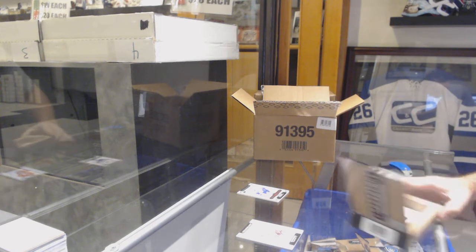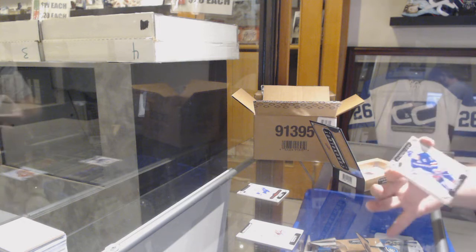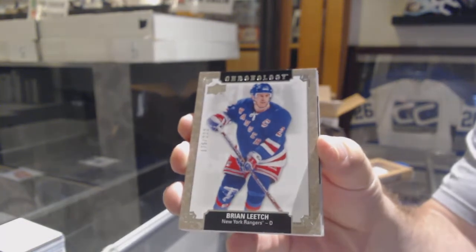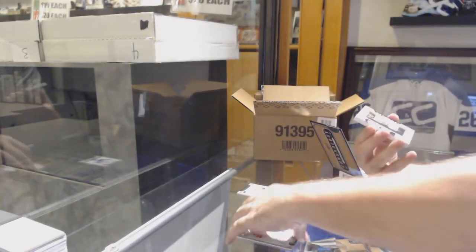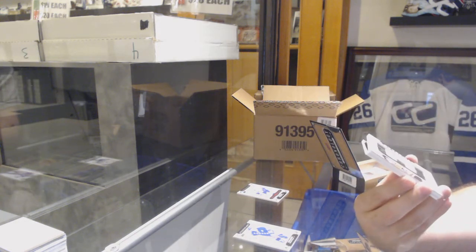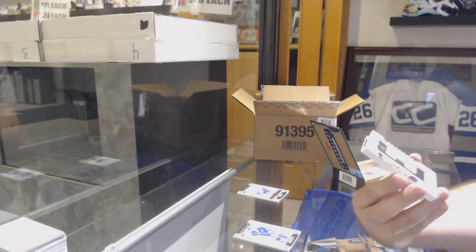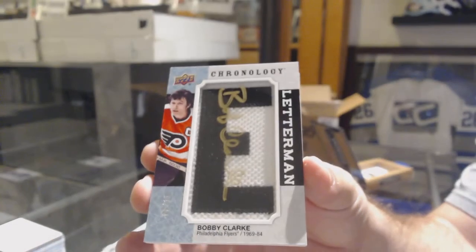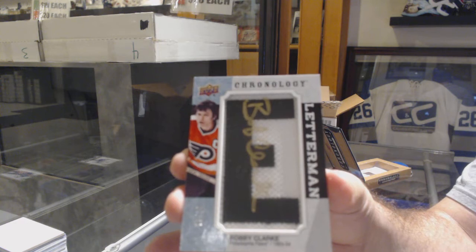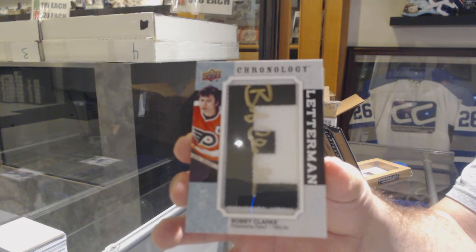Alright, so pack one. I don't know, where's pack one? One of your first rookies was Chris King. That's awesome. For the Rangers, Brian Leetch. 222. Hey, one of the teams I recommended, Letterman, autograph number 215. For the Philadelphia Flyers, Bobby Clark. Letterman out of 15, Bobby Clark.